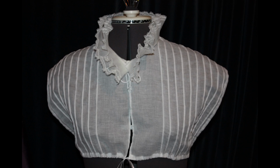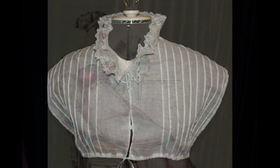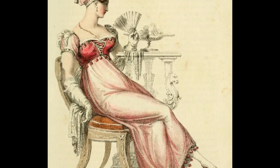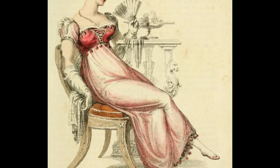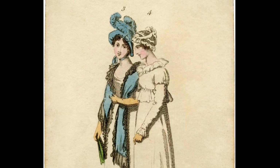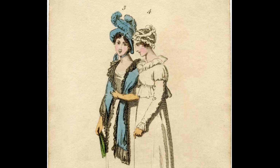Next, a chemisette, a short blouse-like garment without sleeves, could be worn to fill in the neckline of a gown for modesty and for protection from the sun. Next, you would put on the actual gown. Now you can slip on your shoes, which were flat-soled and made from either fabric or leather. And our Regency woman is ready for her day.